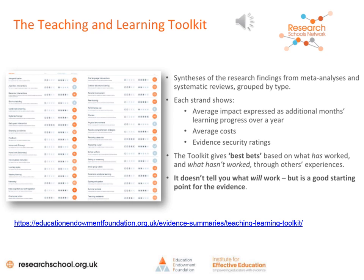Every strand within it will show you, so for example, it's really small on there, but I have put a link in. You may want to pause after this slide and follow the link and go and have a look. But for example, arts participation, the top one on the list there, they're organised alphabetically on that list. It will always tell you the additional months' progress. Behind the scenes it gives you a statistical impact, but in terms of usability for the user, it gives you an average month's impact.